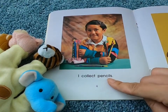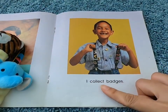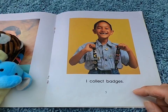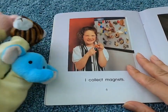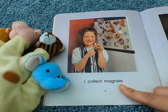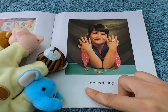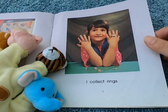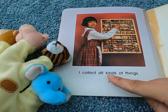I collect pencils. I collect badges. Can you put a circle around collect? I collect magnets. How many magnets do you have on your fridge? I collect rings. Lots of beautiful rings. I collect all kinds of things.